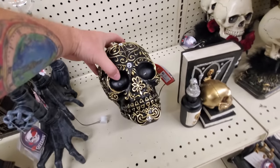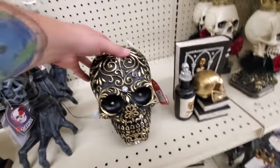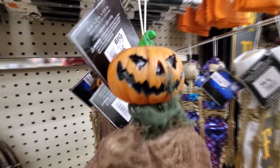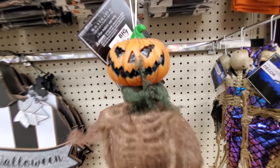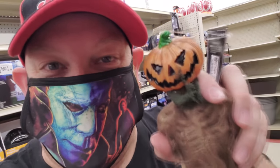Oh, look at this skull, guys. This is cool. I bet it lights up. Oh, crap. It doesn't work, but it does light up. The eyes light up. Creepy nurse. Creepy skeleton. This one actually reminds me of the Legend of Sleepy Hollow. You'd think you were safe at the other side of the bridge till Brom Bones threw that at you.